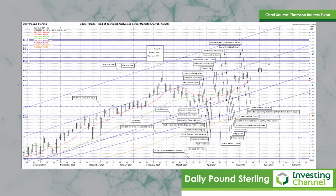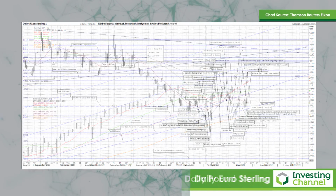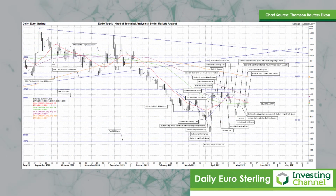As a quick postscript, this latest move up can be traced back to the weekly key reversal up made 3 weeks ago. So far today, a further small dip down towards the key 140.75 congestion, but holding off testing it properly as yet. The next chart to look at is the euro against the sterling.